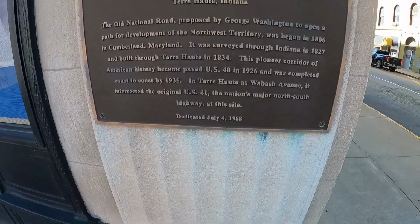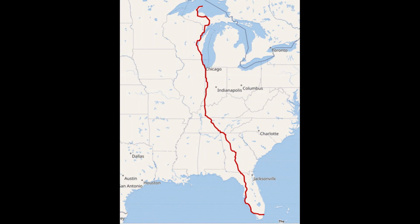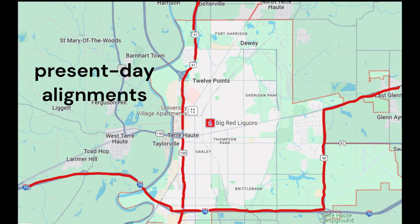Dedicated July 4th, 1988. As it says, US 41 is one of the major north-south U.S. highways. It goes from Michigan's Upper Peninsula all the way to Miami, Florida. However, both highways, as is usually the case, have changed alignments, even though both U.S. highways 40 and 41 still go through Terre Haute.